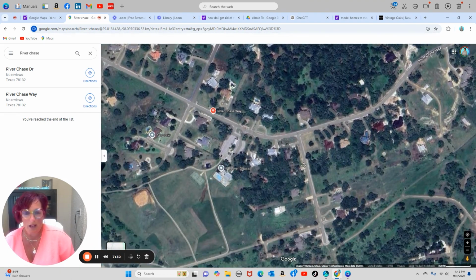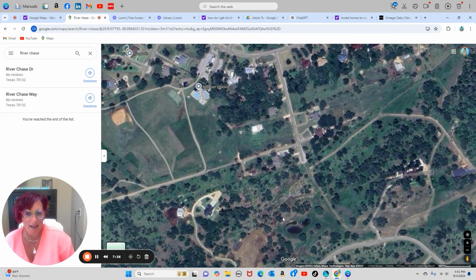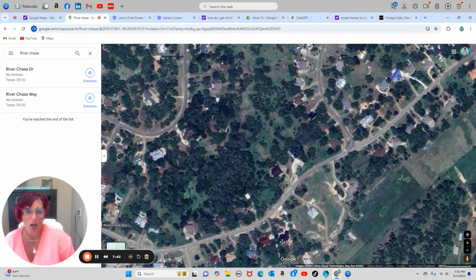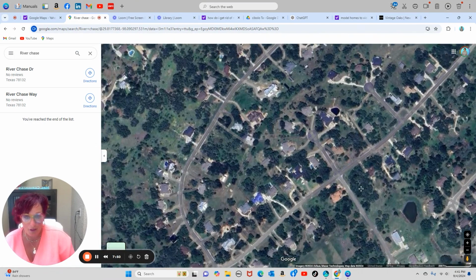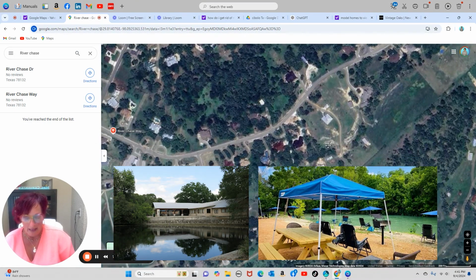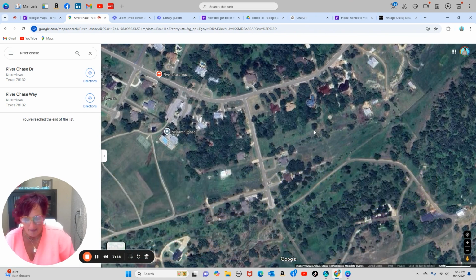And these homes are more custom built. They still have lots of land. If you're looking to build and looking to buy the land, most of the time you buy the land and then you find your custom builder to build on that land. But this offers River Park access to the river. They have pavilions and picnic tables and all kinds of cool things here in River Chase. And like I said, it is country feel.